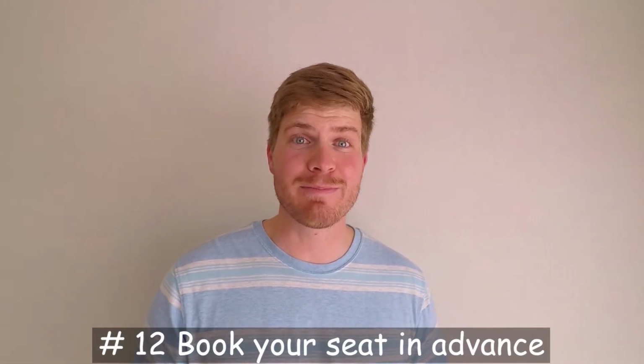Number 12 is booking your seat in advance. This is especially useful if you are going with other people and you want to be sitting next to them, because booking your seat in advance can help assure that you're sitting next to them. I also like sitting in the aisle seat because I'm taller.